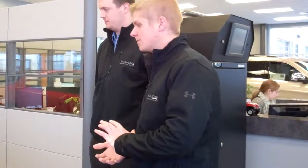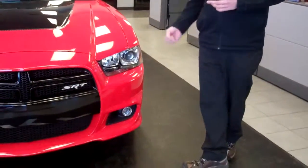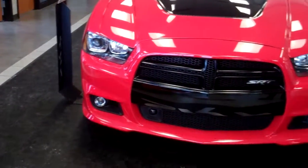It's been awarded that several times in the past couple of years. It comes with a ton of safety features. Once again, the HID headlights. They're going to shine farther, they're going to shine brighter. You also have the HID fog lights as opposed to normal halogen lights. Once again, at a different level, they're going to shine farther and brighter.